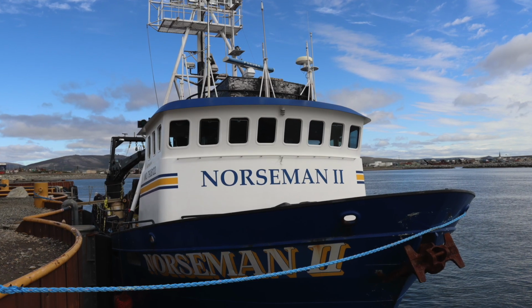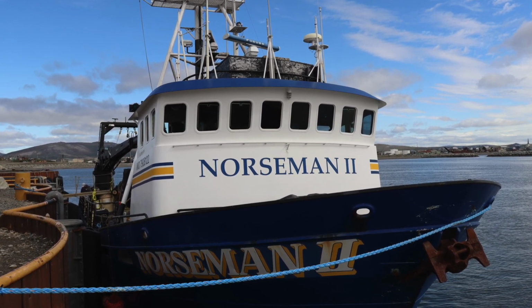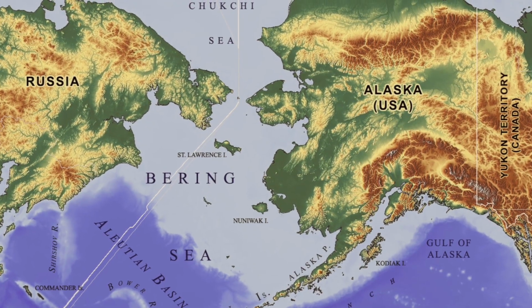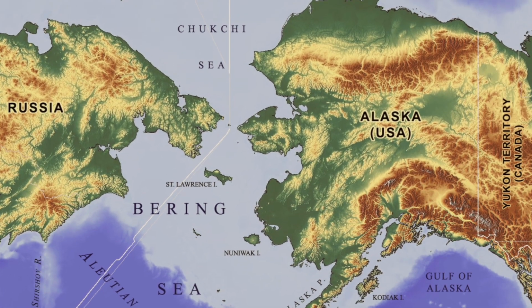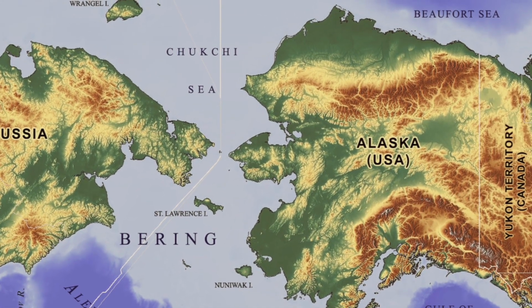So our 2022 research cruise aboard the Norseman II left from Nome, and it covered locations in the northern Bering Sea near St. Lawrence Island, the Bering Strait, Kotzebue Sound, the Chukchi Shelf, and all the way over into the western Beaufort near Okeechobee. We collected many different kinds of samples.